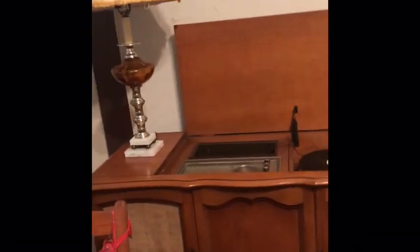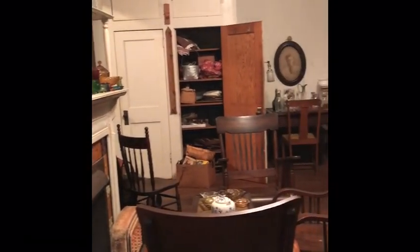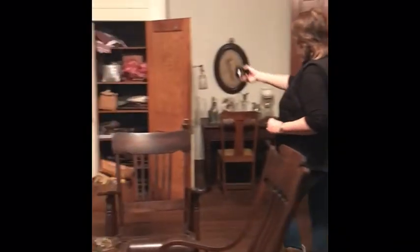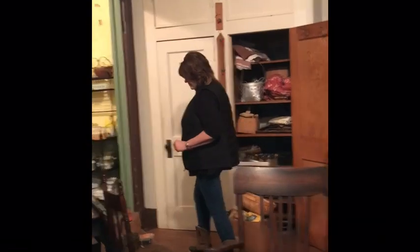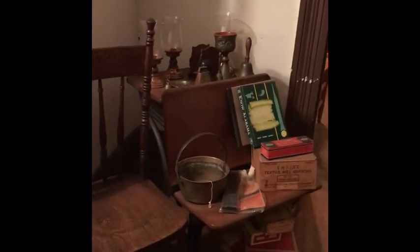Zenith stereo, lots of albums. Do not know if it works yet or not. That's on the list to do. We have many things on the to-do list. A lot of polishing and cleaning up and finding more space. Haven't started on this closet yet. Hope to find more treasures in there. I'm sure we will. Old school desk. Some cobbler's tools. Dominoes. Wooden box of crayons.